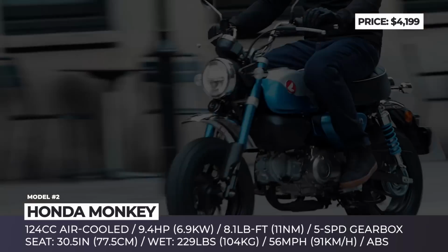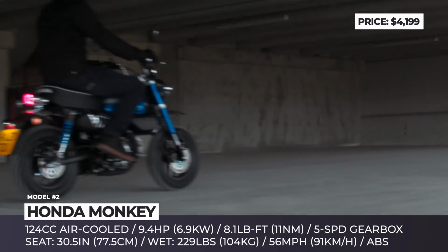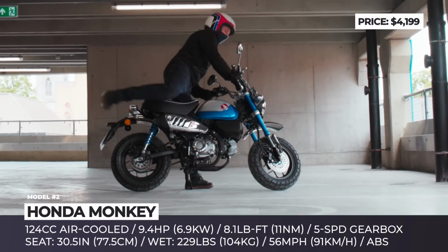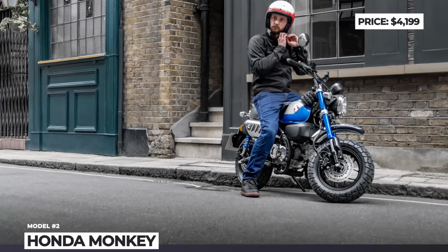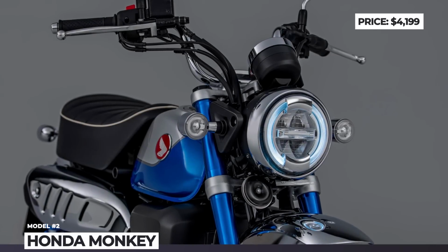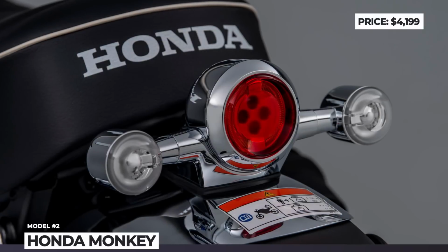This mini bike is powered by a new 125cc air-cooled 4-stroke that is derived from the Grom and is rated for 9.4 HP and 8.1 pound-feet. The Euro 5 mill works in tandem with a new 5-speed gearbox that ensures swifter acceleration and more relaxed cruising. The chassis of the Monkey is revised as well. The dual shocks in the rear feature 2-stage springs and increased travel of 4 inches, while the ground clearance reaches 6.9 inches. This Honda also gets standard ABS and a circular LCD display.